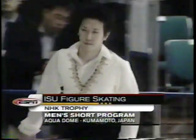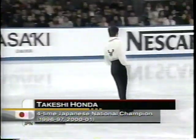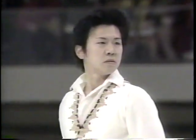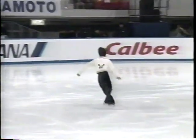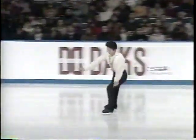Takeshi Honda. Meanwhile, the men's short program continues here at the NHK Trophy. And Takeshi Honda takes the ice. We've talked about it already. So much at stake for Honda here. Not only a trip to the Grand Prix final, but if he's able to do that, he goes straight to the Olympics. So far, a silver medal in the Grand Prix. That was at Skate America. So Takeshi's got 9 points. He looks good, well situated in terms of the final coming in here.